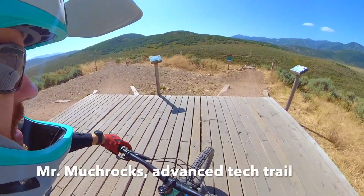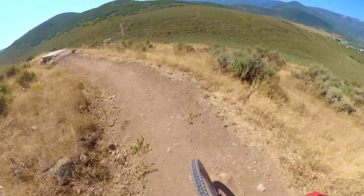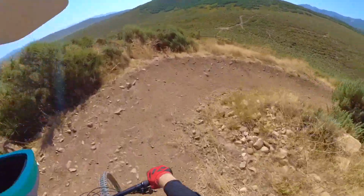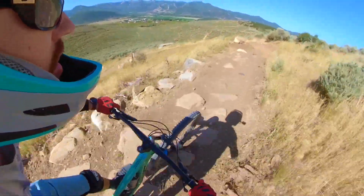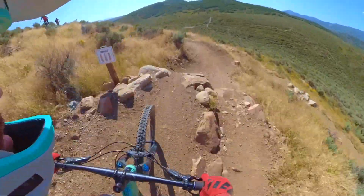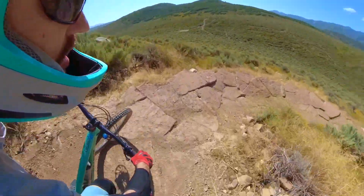And again, we're back up at the top. We're now going to drop into Mr. Muchrocks. Mr. Muchrocks is an advanced to intermediate trail. If you're a solid intermediate rider that has any experience rolling small drops and rock gardens, you should be completely fine. If those sort of features are out of your skill set, or you're uncomfortable with them, I recommend hitting that skills progression area. You'll be hitting this trail before you know it.